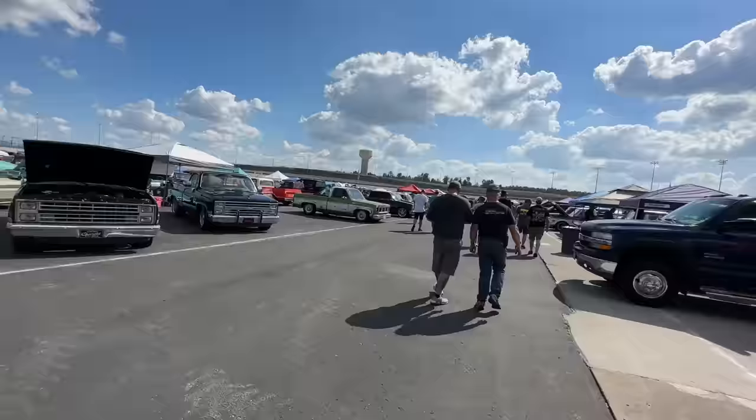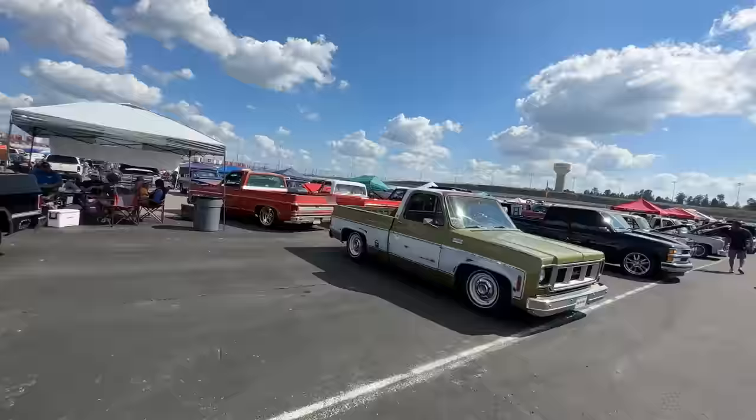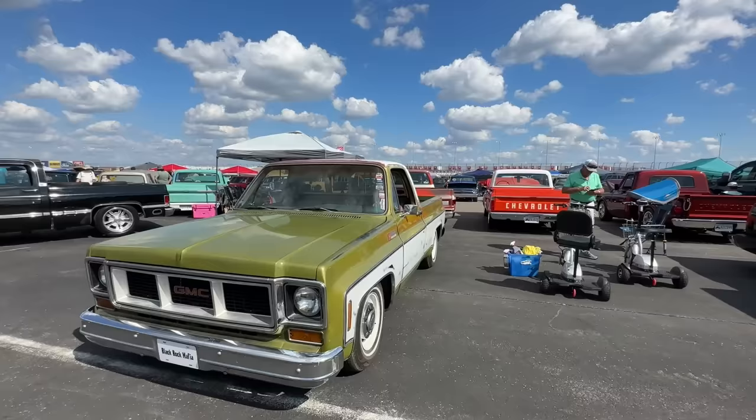This is a killer GMC over here. It's a really nice square body right here too. Man, look at this thing. I love that color combo. That is sick.